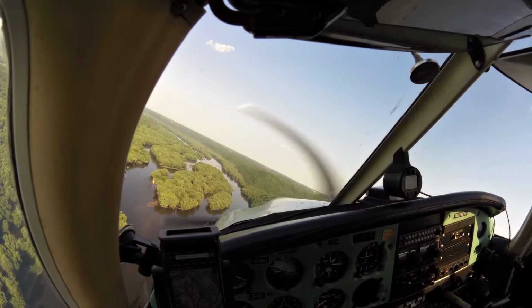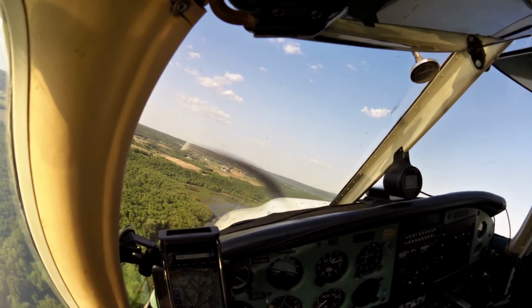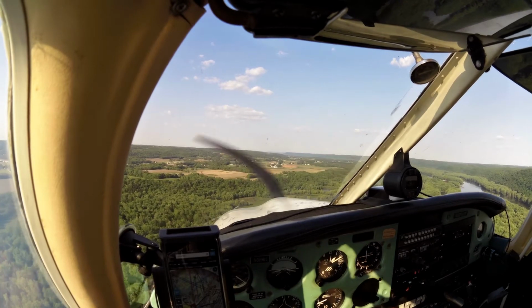British Heen traffic, Archer 96 Juliet, left base, 3-2, full stop, British Heen. Oh, there's like campers right there. Yeah, that's where Mark and Tracy like to camp. Pretty cool. Yeah. Watching an airplane come at you level.